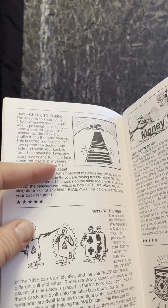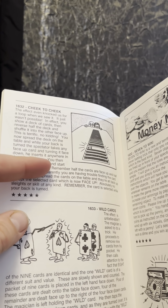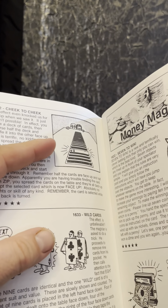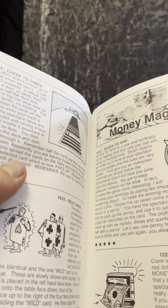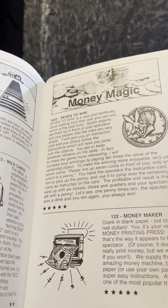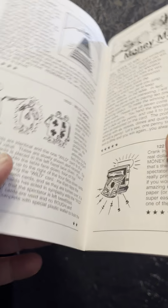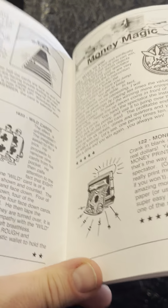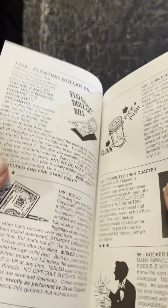I have a version of this on my YouTube already. This is a rigged deck. My version, the way I did it, didn't require a special deck. My video is Triumph. The Moneymaker, that's a cute little gag. A blank piece of paper goes between rollers and then real money prints out. Cute little trick. Very easy to do. It's a nice beginner trick.